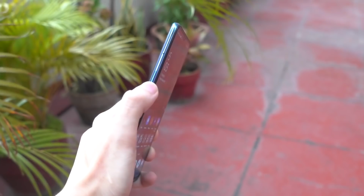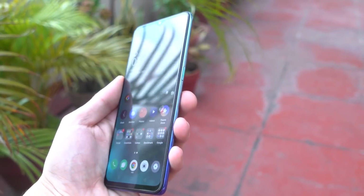So that's it, guys. That's all the premium mid-range smartphones that were released during the first half of 2020.